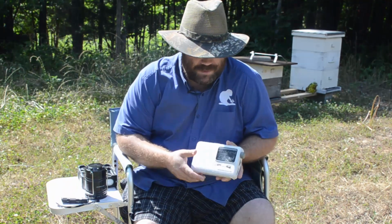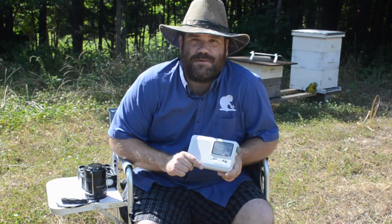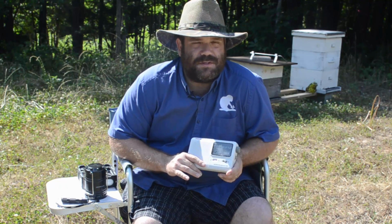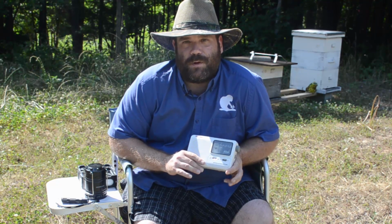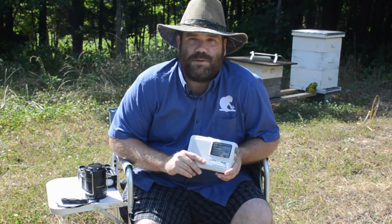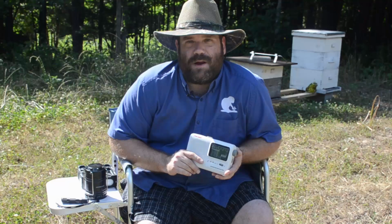So this comes with a bit of a background story. This is our first NOAA weather radio. We've had it for years and years, and probably about 3 months ago we had a bit of bad weather come through the area, and some straight line winds knocked out the power to our property, and more bad weather was still coming through the area.